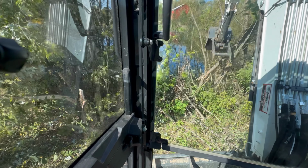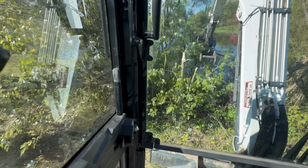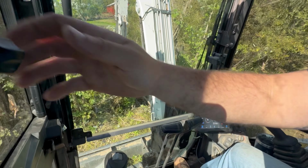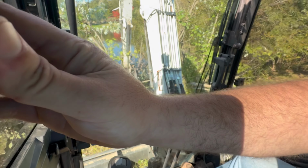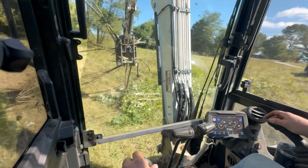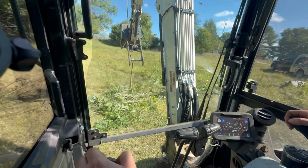Upcoming news, they are going to be delivering me a Cab 308 to demo here Wednesday. So that ought to be exciting for that.